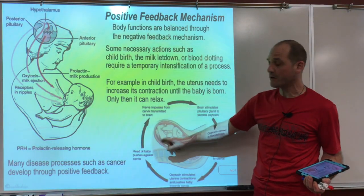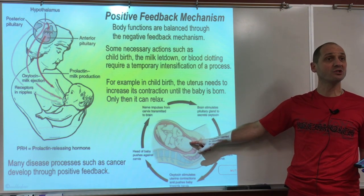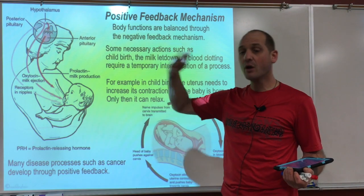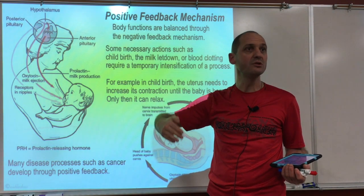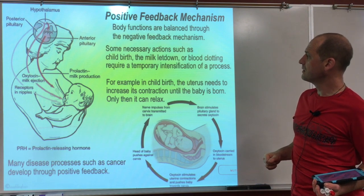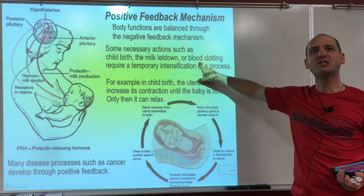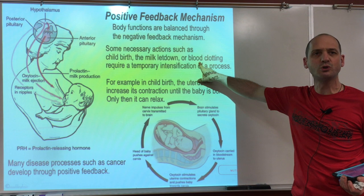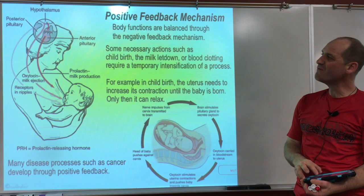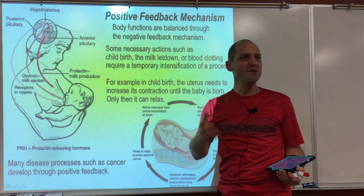Except we have a few places, a baby coming out, that uterus needs to contract until that baby's out, and we don't know how much that means, but that just goes until it's out. And then it stops. We also have the same with the milk letdown. A little bit brings it on, and then more and more comes, and then, of course, until the stop stimulus comes in. And the other one that we have is the blood clotting, where if you have a cut in a blood vessel, we need to patch that blood vessel until it's closed and it's not an opposite. So that's another place. But very few places in the body do have this positive or reinforcing feedback mechanism.